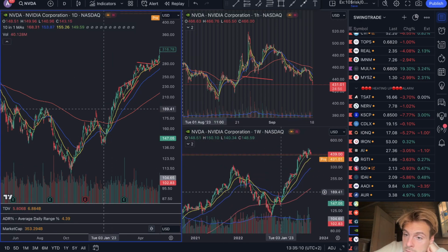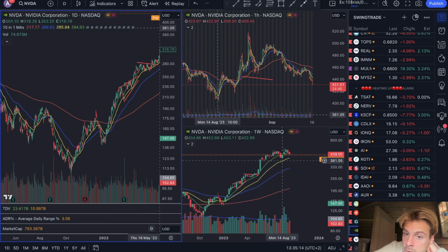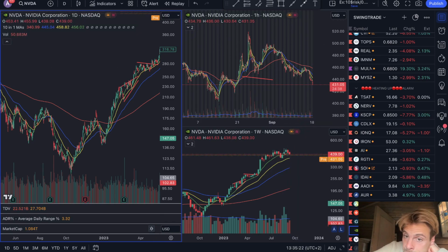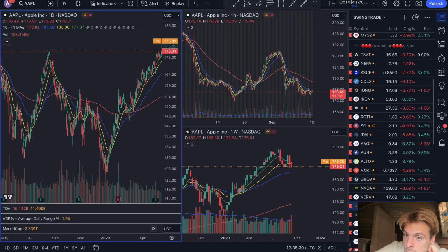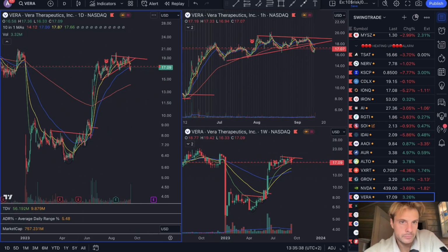But then again, this is nothing I'm trading, it's just fun to look at the price action. Once they close under on these big stocks, or at least on this one, it usually makes a new high, and then it chops, and then finally it shakes out, and then it goes higher. Yeah, this one.